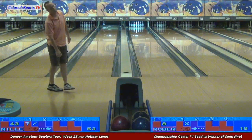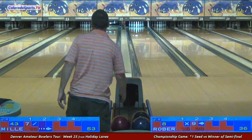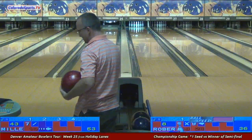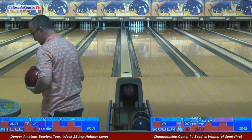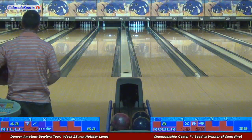Looks like he has switched balls, which is getting him a little more length, so he can get in a little bit and open it up and still recover. That ball recovered pretty well. And unfortunately, the pin that has been Mr. Roberts' nemesis this weekend, although he's bowled well, it's the 10. He's left a bunch of.